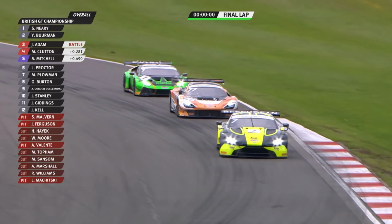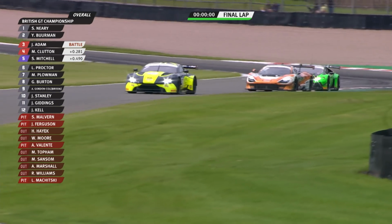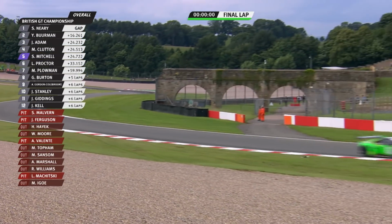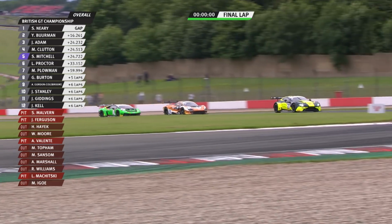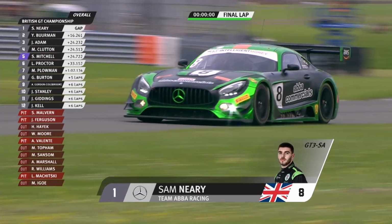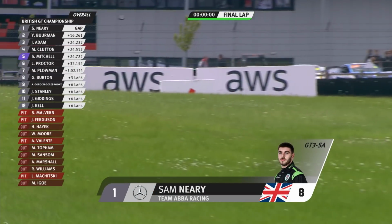Johnny Adam then in third place, Marcus Clutton fourth, Sandy Mitchell in fifth. There are 8 seconds now behind Yelmer Berman up the road through Starkey's. Clutton was a bit scrappy maybe out of the old hairpin, and so Sandy Mitchell is closer to him now than Clutton is to the Aston Martin, but this maybe is the part of the circuit where the McLaren might be a bit stronger.